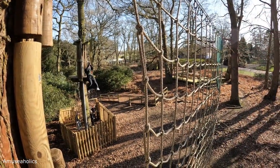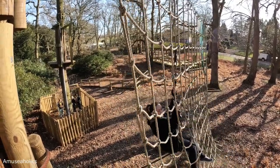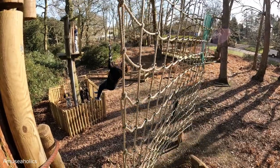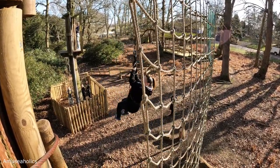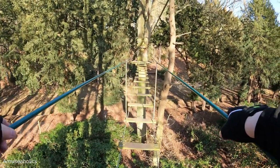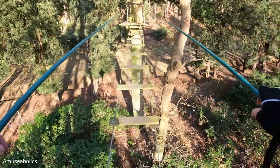Woo! Here comes Kelly on the Tarzan swing. Don't grab straight away. That's it. Float back. Turn around a bit. You got it. Nice and easy to get us started. Quite some height there.